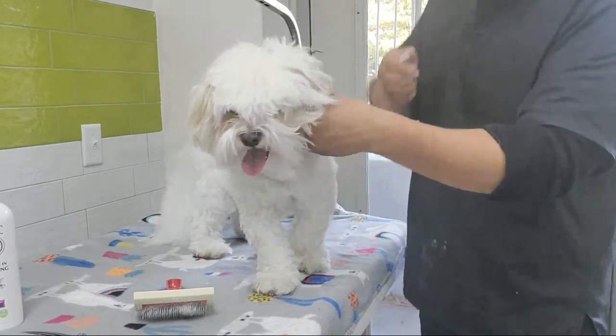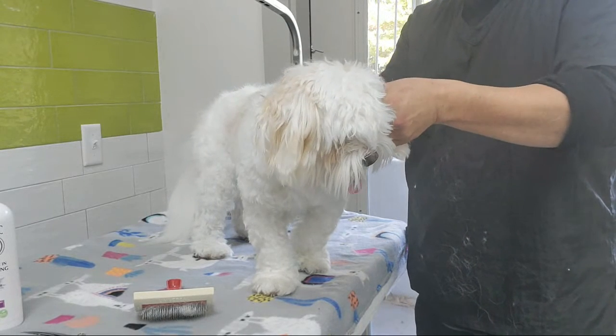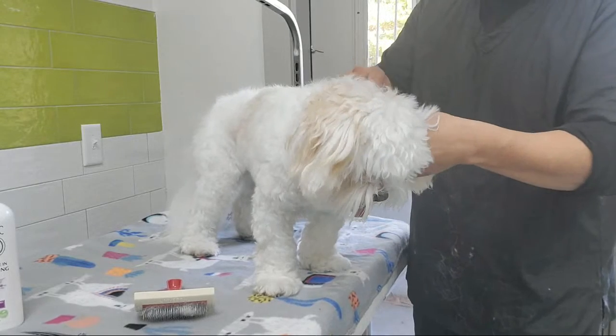It's pulling too much, so I'm going to use a mat splitter. Clean the hair off. Alright. Oh, you're okay. You're alright. There we go. Good boy.